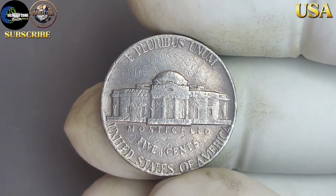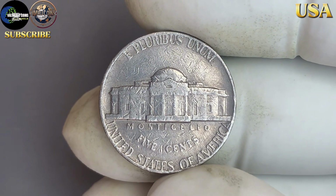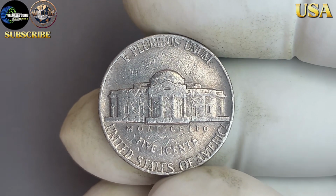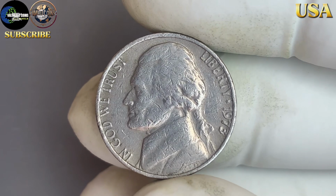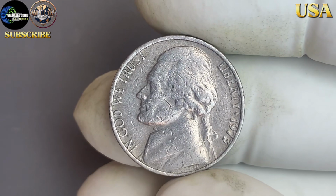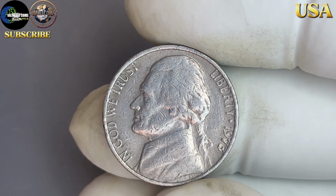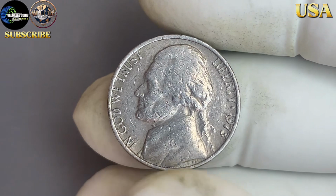At the time, the composition of the Jefferson nickel followed the standards set in 1946: 75% copper and 25% nickel. This durable metal combination ensured that the coin could withstand years of use without excessive wear. Unlike the wartime silver nickels of 1942 to 1945, the 1973 version contained no precious metals. However, despite lacking silver, rare and high-grade examples have become extremely valuable due to their pristine condition, mint errors, and historical significance.